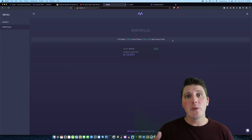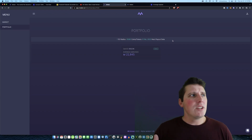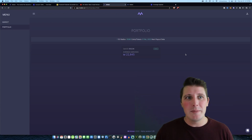Now, if you purchase multiple radios, of course, you are going to see all of your radios here on your portfolio dashboard. I do think it's going to become a lot more robust of a system. As of right now, like I mentioned, it's in the alpha phase, but I suspect that this platform is going to become much more advanced and robust, just user-friendly in general.